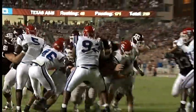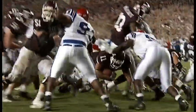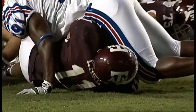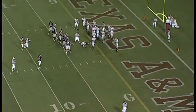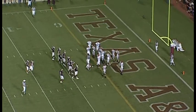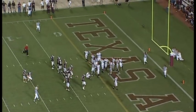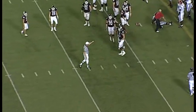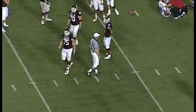8:30 remaining in the 3rd, and the Aggies have just made it 27-7 with the extra point coming up. Good surge by the offensive line. Of course, you always get a good surge from Jaworski Lane. Nice hole, and he gets his 10th touchdown of the season for the Aggies. They got a player down on the field.